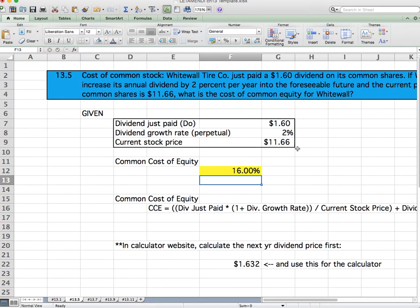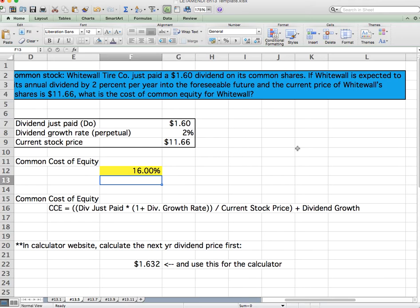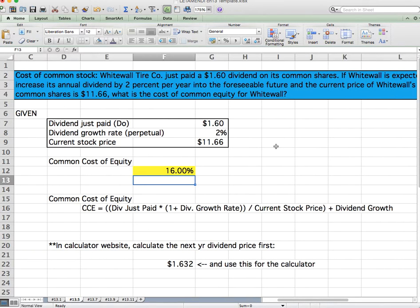And then when you do that, you end up with 16%, which is the answer. And you can confirm with the back of the book that that is the answer. So just so that you know, I also wrote it out here in case it makes more sense. The common cost of equity, which I just abbreviated CCE, this is just for me. I don't think the textbook abbreviates it like how I do, but CCE equals the dividend just paid, which we had, times 1 plus the dividend growth rate, close parentheses, divided by the current stock price, close parentheses, plus the dividend growth, right?